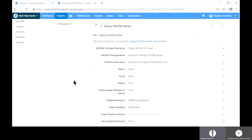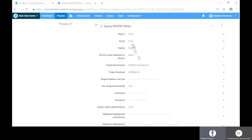In my case, I didn't want to do any of that. I just wanted to deploy. When you deploy, it still creates the script. It just doesn't attach it as a release artifact. So if you want to audit what happened later on, you can get that migration script here.